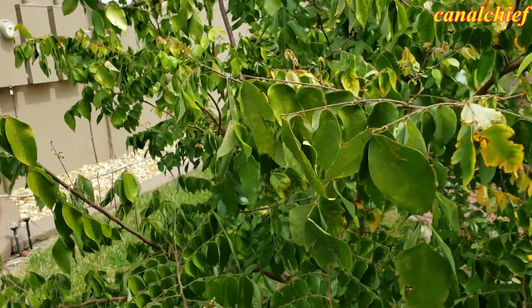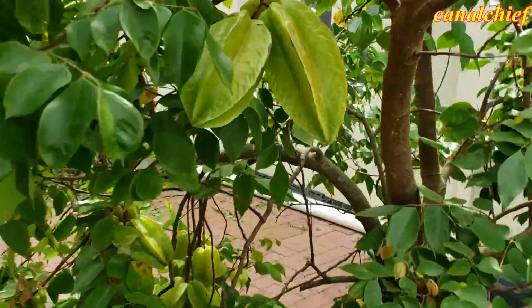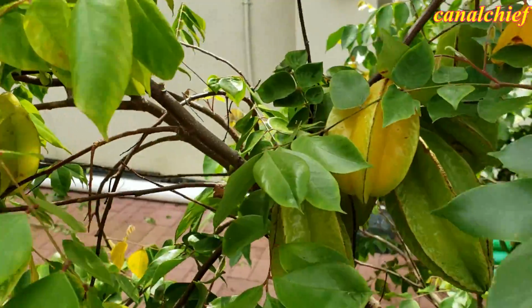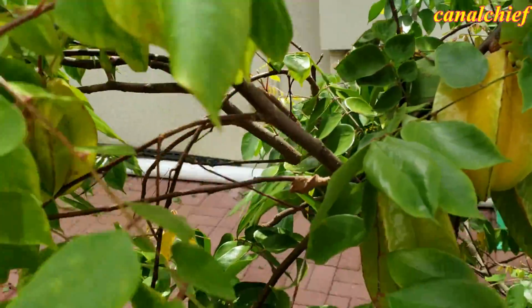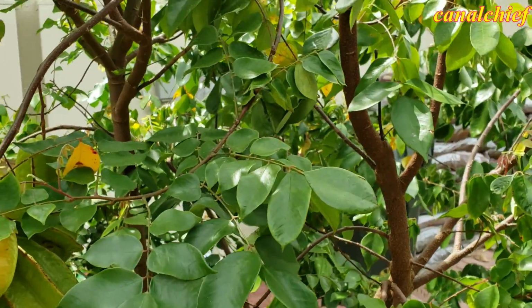Then we have what you call the five-finger Camaranga tree. It actually has some fruits on it here. You can see the weather didn't affect it this year, but it's usually affected by the weather. All the leaves usually fall off, but this year so far it's been there.